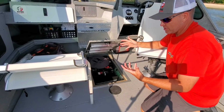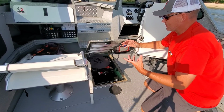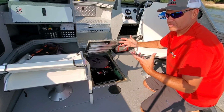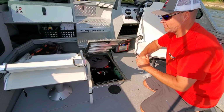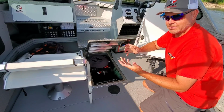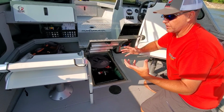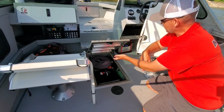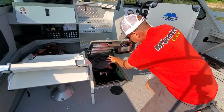Quality is kind of the theme on this Smokercraft boat, I gotta be honest. If you guys have been in the boat market for any length of time and you've looked at some of the purpose-built catfish boats, quality control doesn't appear to be high on the list for a lot of these boats. They would either lack those or those would suck. Anyway, back to the storage.